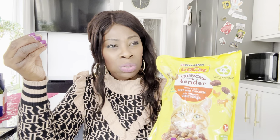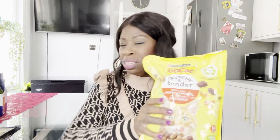They actually like the cheap stuff from Lidl. I think you get 6 in a pack of these Lidl brand food, and they love it. But it's just that I go to Lidl every couple of weeks, and they eat like pigs, both of them. They eat like pigs, these cats, I'm telling you.